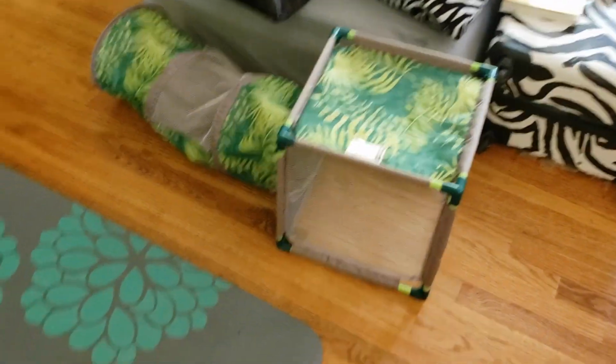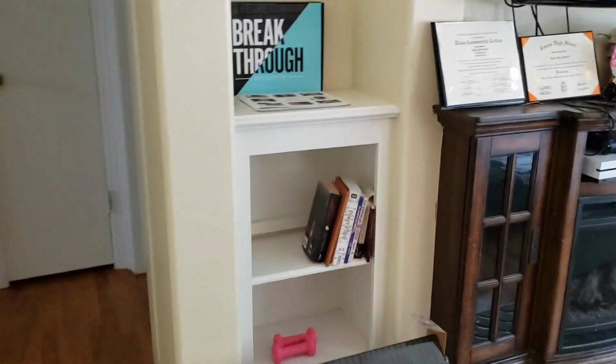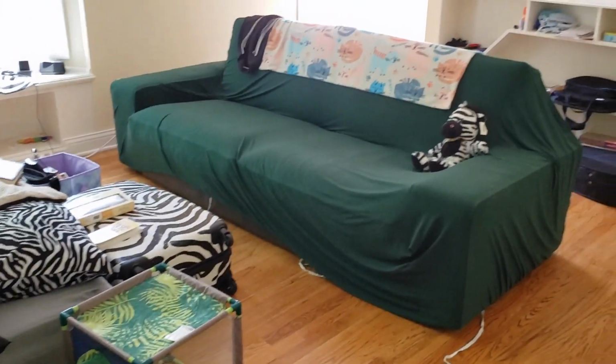This is where I lay my feet up. You can see I need to wash the wall. But I put my feet up to help with swelling. And then they have this little condo, my little workout area, and then a couple of books. I sent a ridiculous amount of books home with my sister already because I knew that I'm not going to be here for a long time.